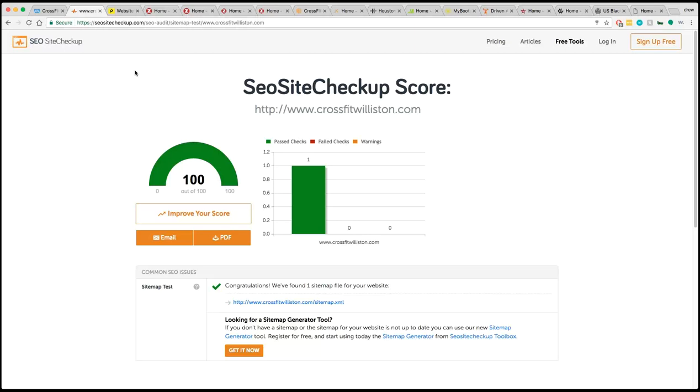You got to think about all the websites out there with thousands of pages on them. Google doesn't go to each individual page. They go to the sitemap, and they look for content, new content. They look for location and services and what they need to put you in front of the right people. So this website, for example, does have a sitemap.